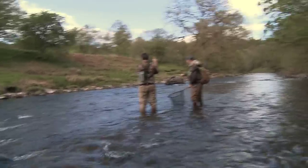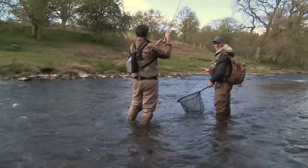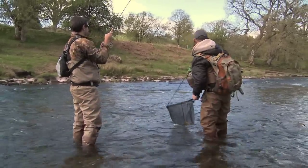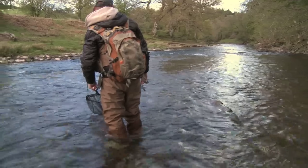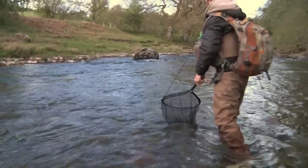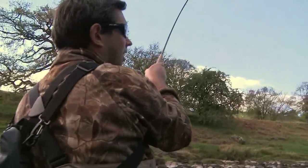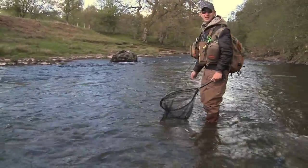Where's he gone? Yeah, there he is. Wow. I don't like when they jump, that's when the hook can spit. Putting up a scrap, isn't he? Yeah, he is. How much resistance can you put on him? Gone.